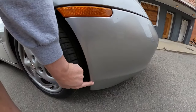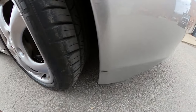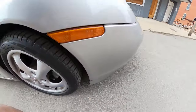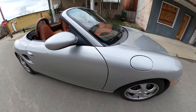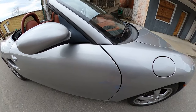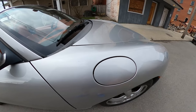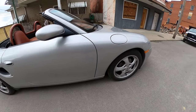Got a mark here that's actually pretty bad. That's probably one of the worst spots on the whole car, actually. It's deep enough that it's into the black plastic, rubber, whatever. Little scratch right here. Oh, no, that wiped off. Not a scratch. It's so dirty, it's actually hard to tell what's a scratch and what's not.